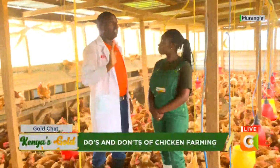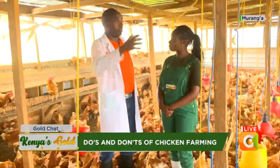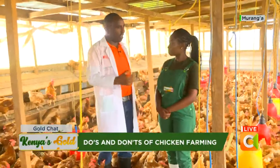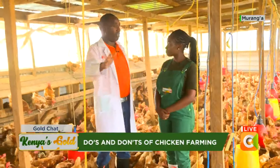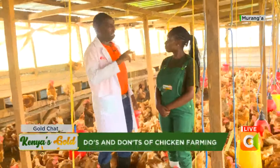With water, and then this place is cleaned with disinfectant, it's fumigated. There are machines for fumigation. You fumigate at least 3 times before you bring a new flock. You also need at least 2 months. You need at least 2 months.